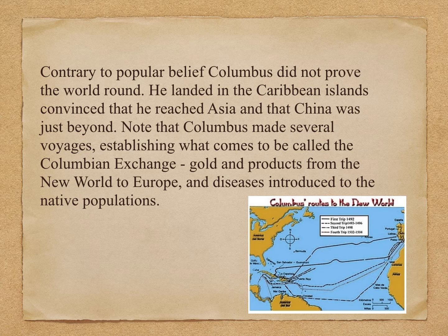And in his quest to reach what he believed was China, he proposed sailing west. He landed in the Caribbean islands, convinced that he had reached Asia, the islands off of China, and he was convinced that China was just beyond the horizon. All he had to do was sail a little bit further and he'd reach China. Now, note that Columbus made several voyages. According to the map, you'll see that there was the first voyage and so forth.